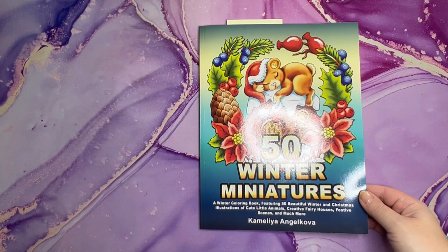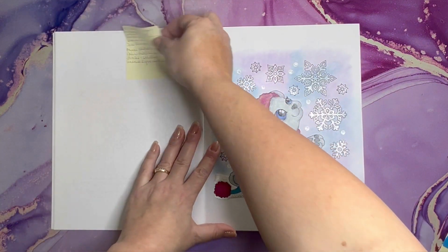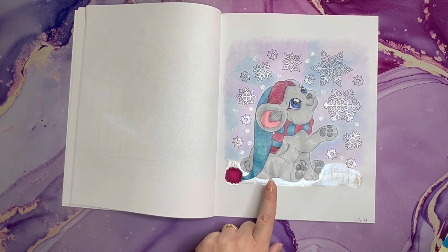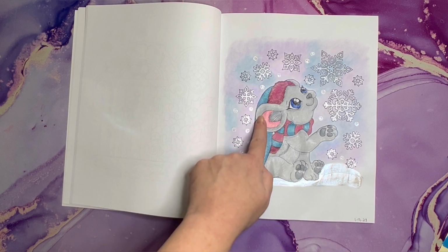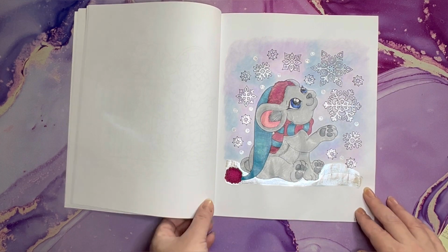And then, last but not least, I have my 50 Winter Miniatures by Camelia Angelkova. And I did this one. And this was a January buddy color with Meg, again at Disney Meg's Coloring. And I used Arteza pencils, black glaze gel pen. For the background, I used Jane Davenport Palette Pastels. I used Ohuhu glitter markers, Caran d'Ache metallic watercolors and Stickles and a white gel pen.